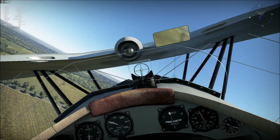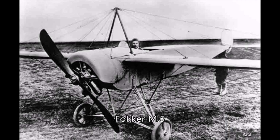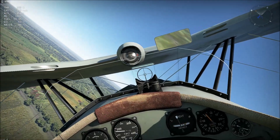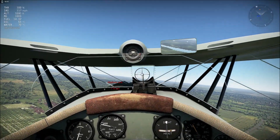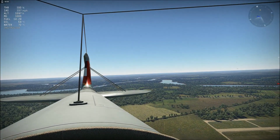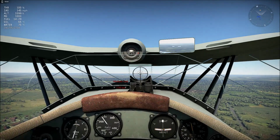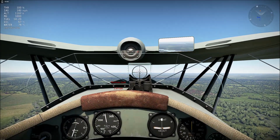Germany's first true fighter aircraft, the Fokker E-1, entered service in June 1915. It was essentially a Fokker M5, a simple monoplane first flown in 1913 and used as a reconnaissance aircraft. However, it was fitted with a revolutionary device that transformed it into a very dangerous fighter aircraft. This device was of course the machine gun synchronizer, which meant that a machine gun could be made to fire only when there was a gap between the turning propeller blades for the bullet to pass through.